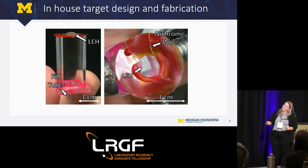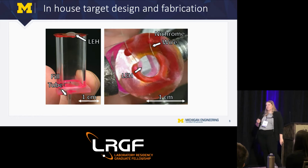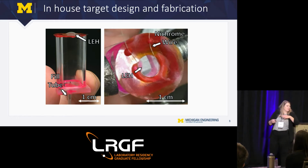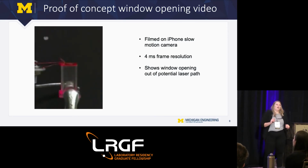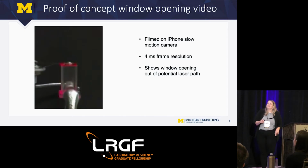So here you can see me, my fingers holding for scale, these targets that we built at the University of Michigan. You can see the little laser entrance hole, and it's pressurized, so you can see the target starts flat and then kind of bubbles up when you fill it. And then you can see that nichrome wire that's wrapped around the target. So we built these targets. You can kind of see it here, and I'll let this video play a few times before we talk about it.